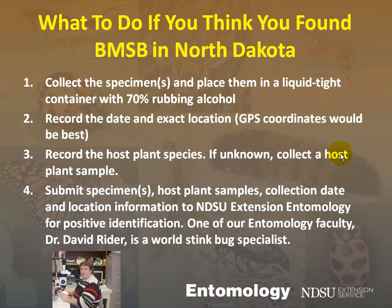So what to do if you do find brown marmorated stink bug in North Dakota is we need to confirm that we have it here in North Dakota. So you need to put that specimen into an alcohol, ethanol, or rubbing alcohol vial. Use a 70% solution, and then record the date and the location of where you found it and the possible host plant that you collected it off of, and then submit it to us here in the NDSU Extension Entomology for a positive identification. And one of our entomology faculty members is Dr. Dave Ryder, and he just happens to be a world expert in stink bugs.